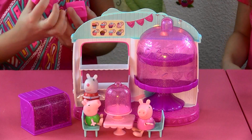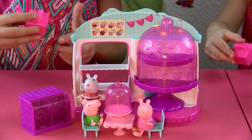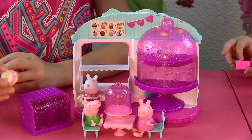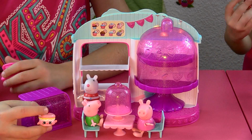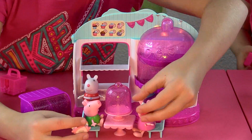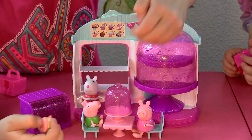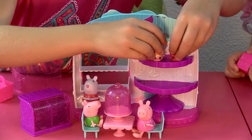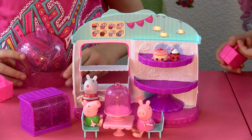Cool, so you'll open one and I'll open one. Ooh, this one's really heavy. Whoa! This Shopkin is probably from the food fair. Aww! It's a tiny, tiny cupcake. Whoa! Let's place them right here. Yay, our first two cupcakes.